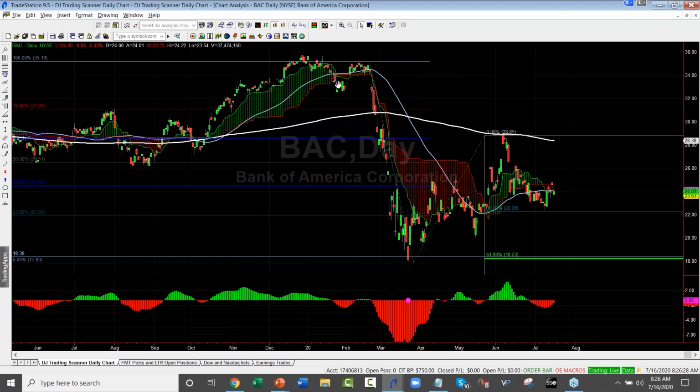So here we had wave 1, 2, low, lower high, new low. There was a great short on Bank of America here. And we did really, really well back in February and March, taking some short trades. Saw this coming, used the tools, made some real nice profit.